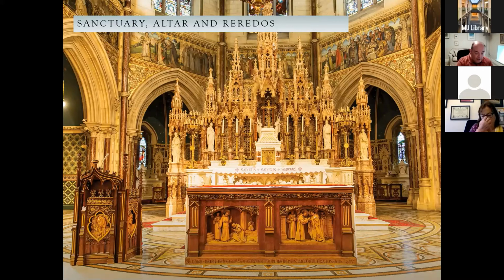Then in the sanctuary, I know I'm running very rapidly out of time, you have the altar and the reredos. Now this reredos, which is the canopy behind the altar, was the one that was paid for by Malloy. The one that had been there originally was smaller, more squat, and you can actually see it in Healy's history. But the bigger one, which was more ornate and more in keeping almost with the design of the chapel, actually blocks the picture behind it, which is of St. Patrick.